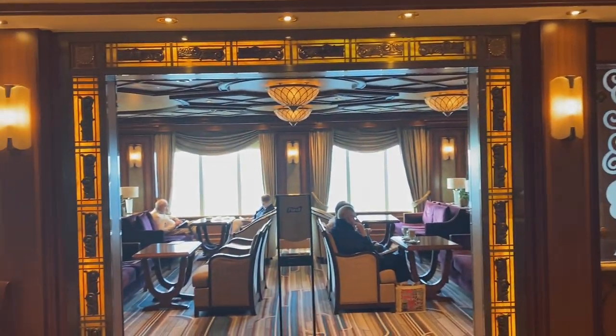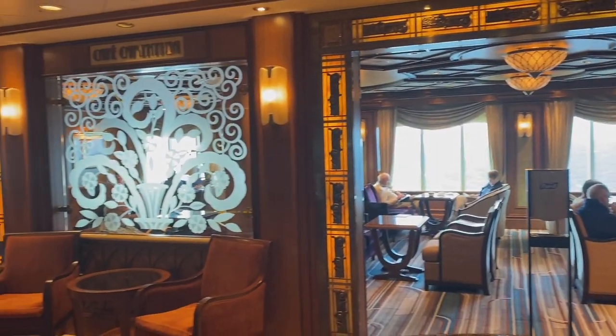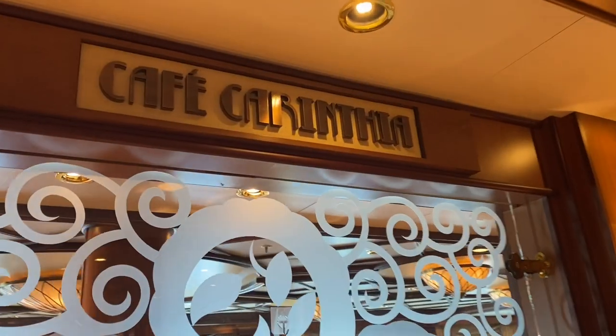Our first day is a sea day, so let's start to have a look around the ship. Corinthia Cafe is a lovely place to relax during the day. You can sit and read a book, have one of their specialty coffees, and just watch the world go by on board ship.